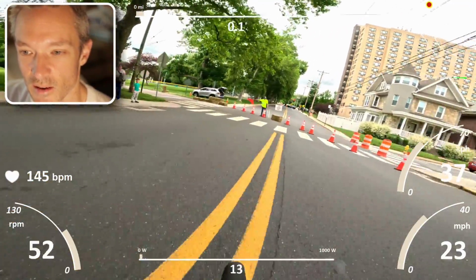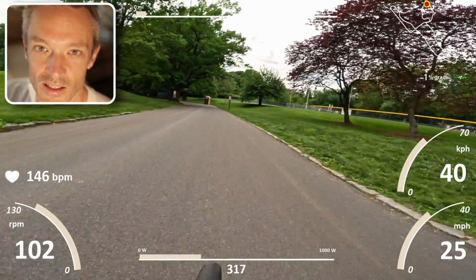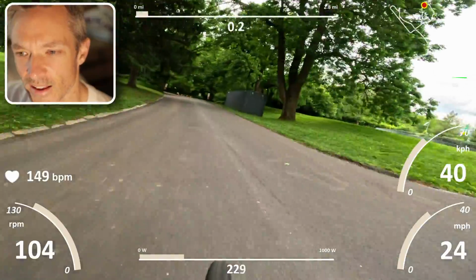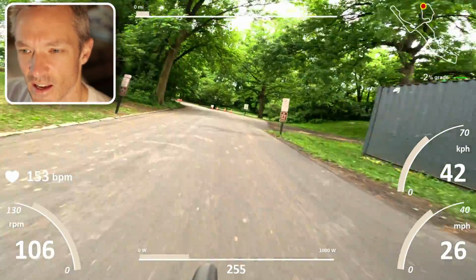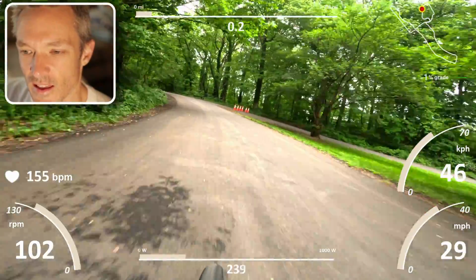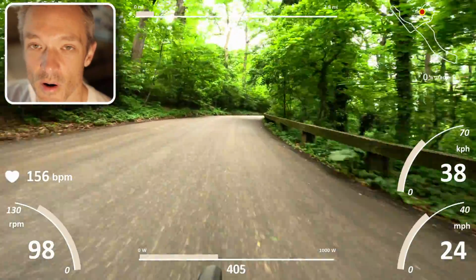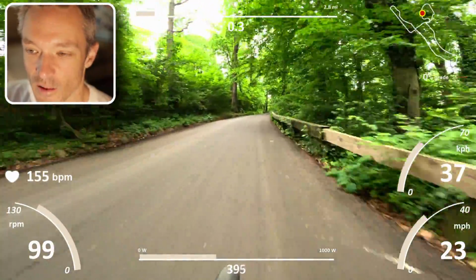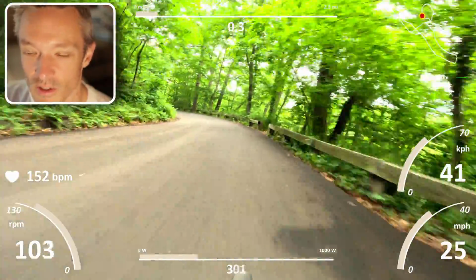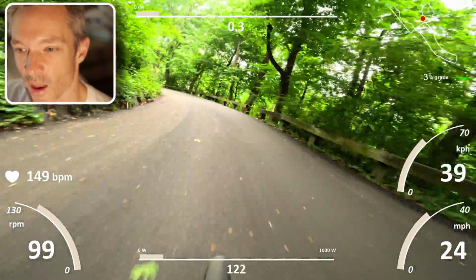Then we make this left-hand bend here, and then it is this sweepy downhill section into the park. Like I said, it's the first time trial that I've ever done, and it is Monkey Hill time trial. It's through a park in downtown Wilmington, Delaware, just a few miles from my house, actually. So I'm familiar with the area. I've never really ridden these roads before, and you'll see why in a second.